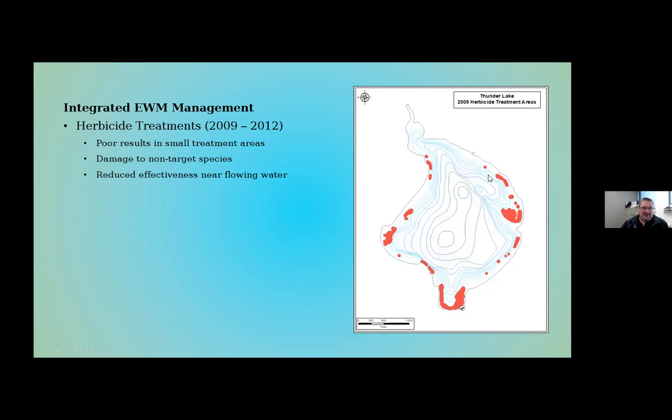And we were having trouble with these small treatment areas. Some of these treatment areas were a quarter of an acre, half an acre or less. And we weren't getting as good a control as when we had the larger areas. And at the time, the milfoil had started to move into an area by the lake inlet where flowing water was hampering our herbicide efforts as well.